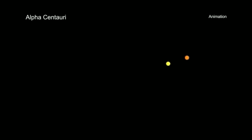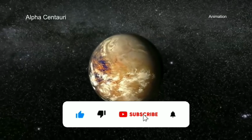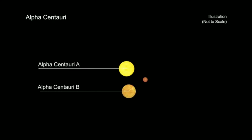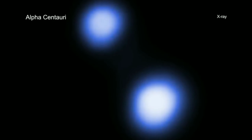Called Ross 128b, this planet orbits a red dwarf star that appears much quieter than that of Proxima b. The research team said that finding out more about its atmosphere will require a next-generation telescope such as the European Extremely Large Telescope, the Giant Magellan Telescope, and the 30-meter telescope that all are expected to be active in the 2020s.